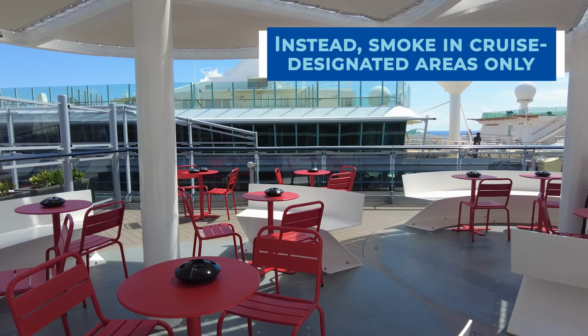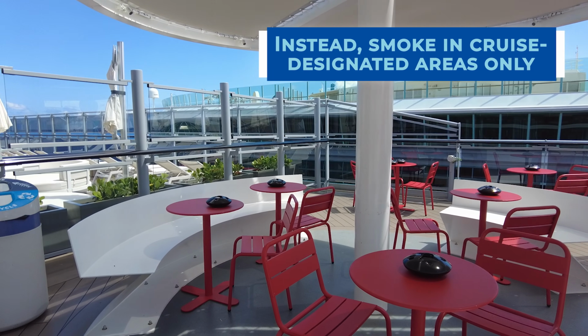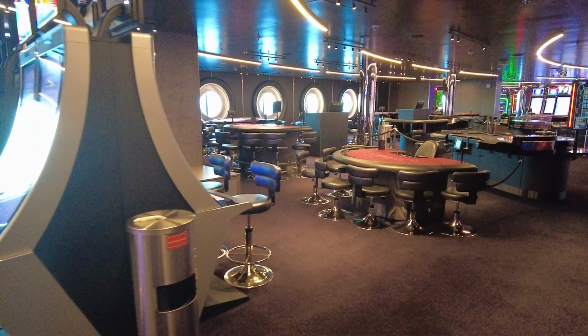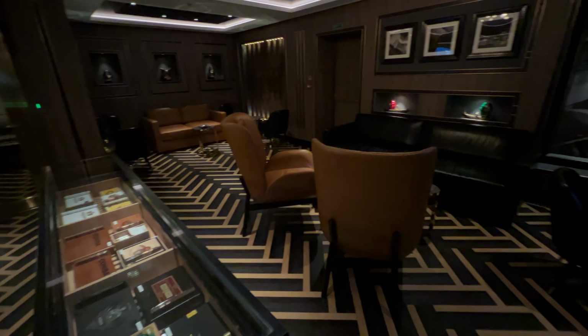Always use designated smoking areas on the ship to avoid issues. The smoking areas are usually on the outdoor decks, in the casino, and some cruise lines, like Princess Cruises and Norwegian Cruise Line, do offer cigar lounges on some of their ships.